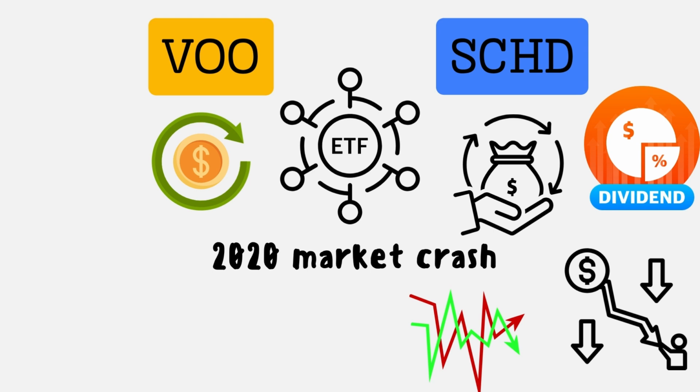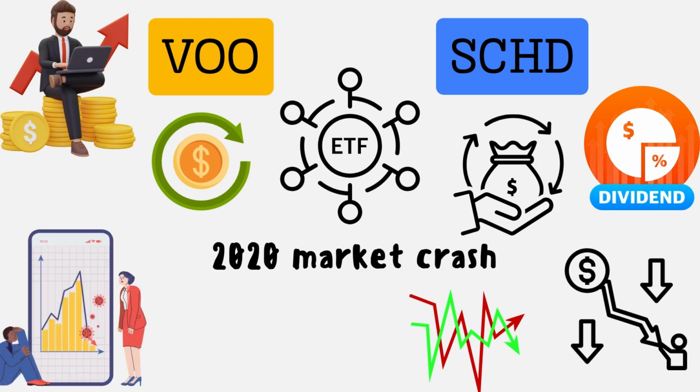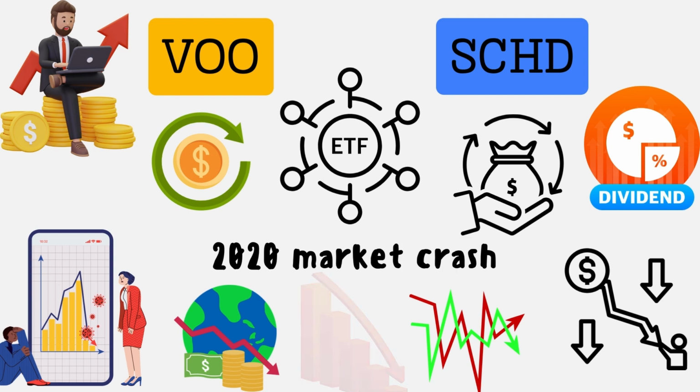Ultimately, the choice between the two will depend on an investor's individual financial goals and investment horizon. But what about during periods of market turbulence, like the 2020 COVID-19 crash? When the pandemic hit, it sent shockwaves across the global economy, and the investing world was not spared. All sectors were affected, and even the most robust portfolios experienced significant drawdowns.